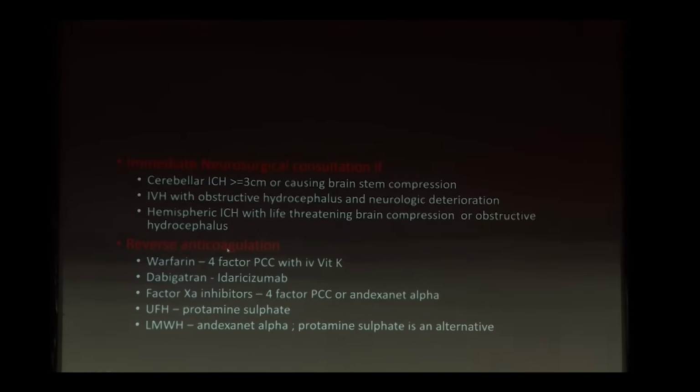So when to call the neurosurgery department? If there is a cerebellar ICH 3 centimeters or more, or causing brainstem compression, or if there is an intraventricular hemorrhage with obstructive hydrocephalus and neurologic deterioration, or if there is a hemispheric intracranial hemorrhage with life-threatening brain compression or obstructive hydrocephalus. These are the indications mentioned in NICE guidelines to call the neurosurgery department. And always reverse anticoagulation.